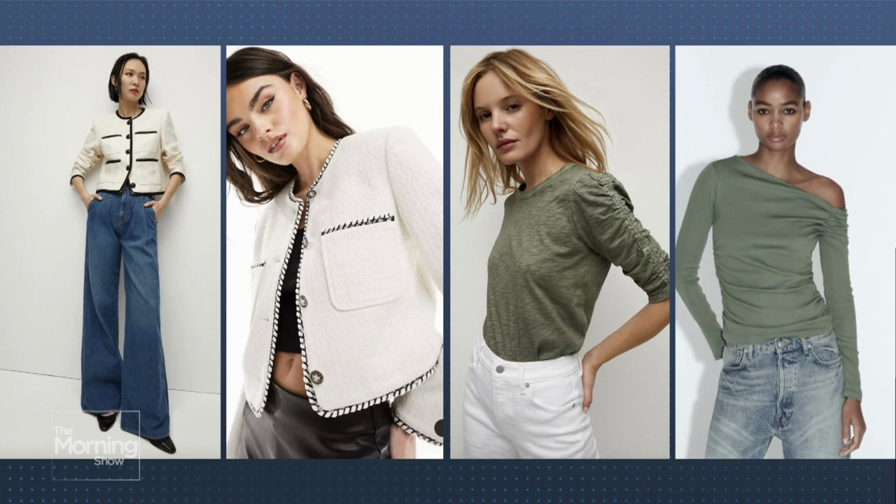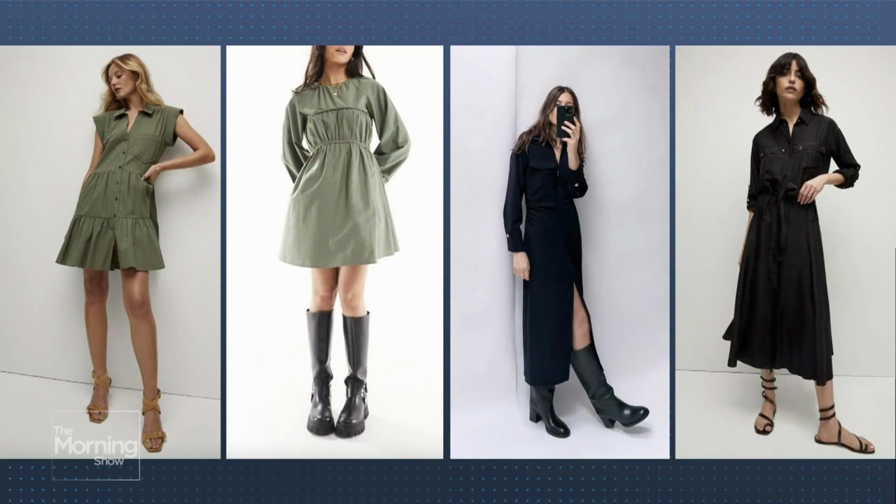If you choose something with either a one shoulder or ruching or both, like our look on the right, it's sort of expensive detailing. It looks like you've spent more than you actually have. That's a Veronica Beard piece on the left, and on the right, we have a budget-friendly version from Zara. Let's go to our next set of boards and look at some cool pieces.